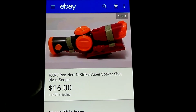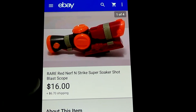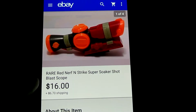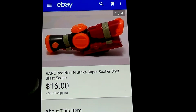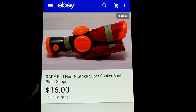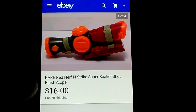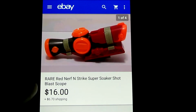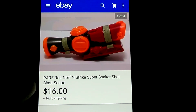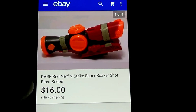Alright, this is a red Nerf Scope. It says for a Super Soaker, but I mean it fit any Nerf gun. So 16 bucks for a scope though. I was pretty happy with that. I have some of the other scopes listed individually also, but this one, because of the color and the type, sold pretty fast for $16.